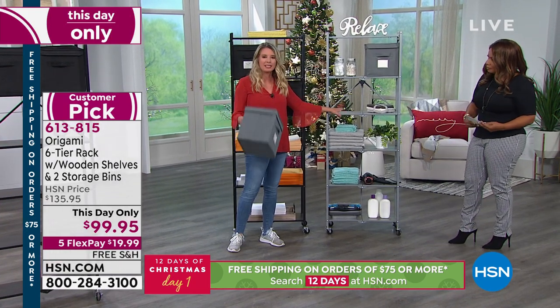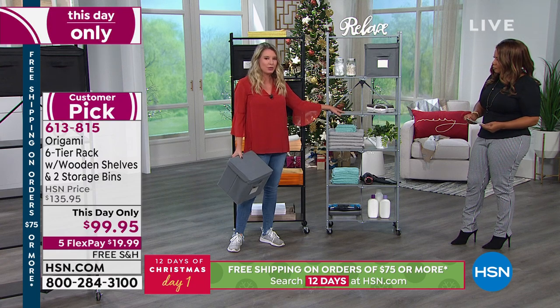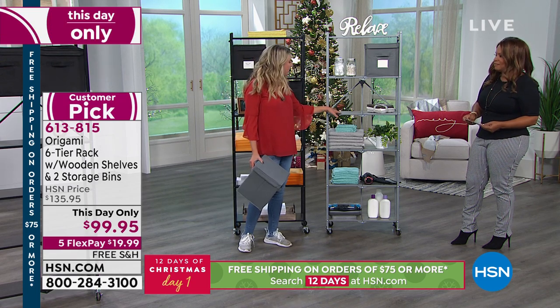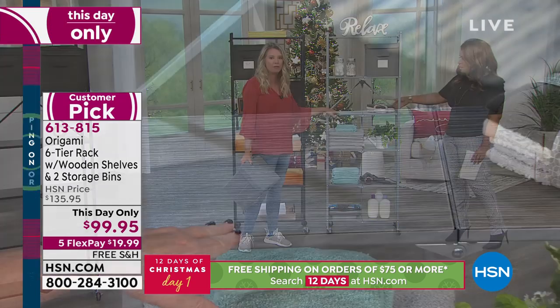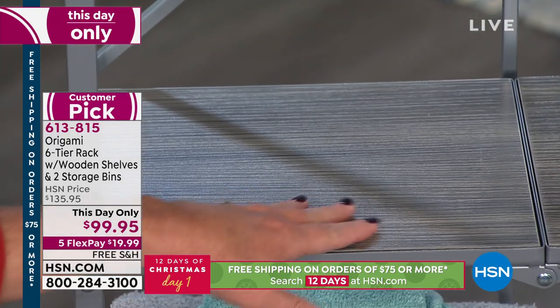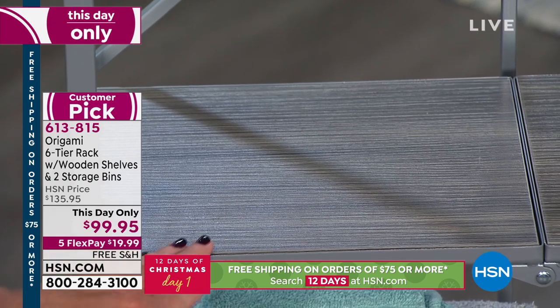I did take this off because I want you to see the finish on this wood here. It is so beautiful. It literally looks hand painted. You can see the brush strokes in here. There's some cream in there, a little bit of dark gray, some white. It just gives it that beautiful modern depth.